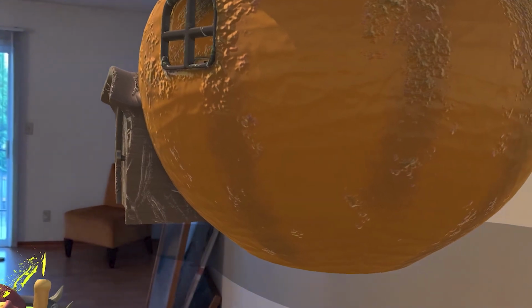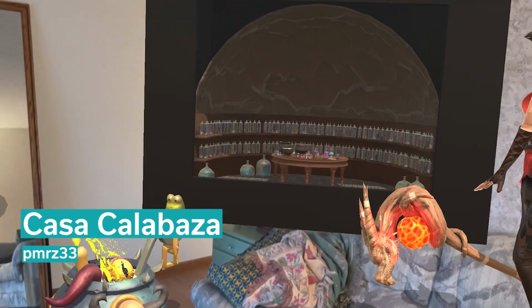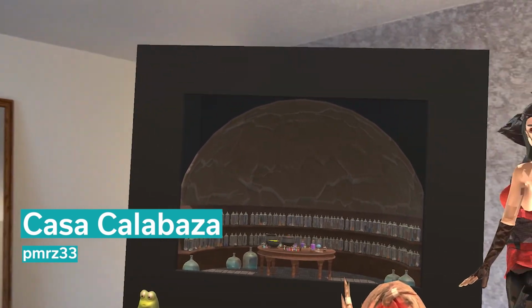All right, guess where I am now? It's not a pineapple, it's a gourd. Gourdcalabasa by PMRZ33. This feels like a folktale brought to life.